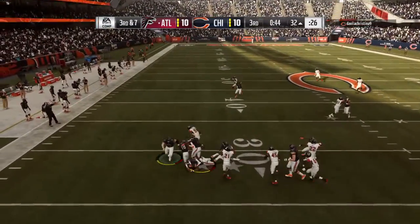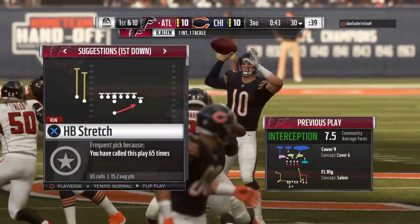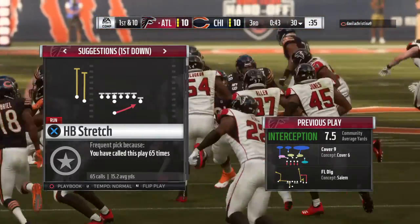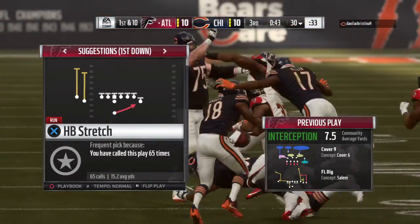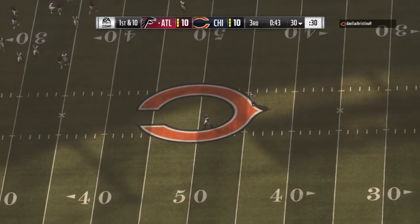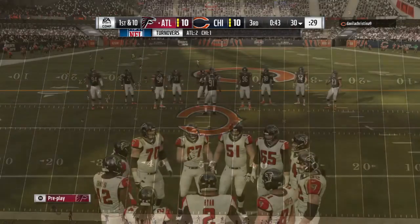Ricardo Allen with a pick. And he will return this one to the 30-yard line. The good old cover three defense, partner. When you start playing football as a safety, that's the first thing you're taught. Middle of the field, be as deep as the deepest receiver in any zone, and break on the football when it's thrown and pick it off, just as we saw there.